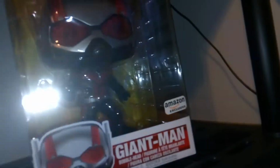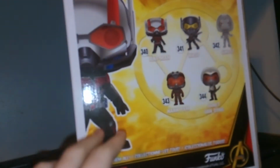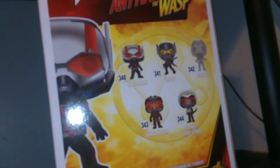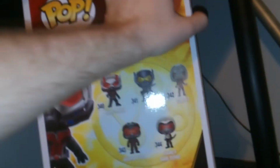But we got the Amazon sticker, we got a nice clear view of Giant Man in box and round to the side. And we have the back here, and you'll notice this Ant-Man pop here is identical to this regular Ant-Man, but you'll notice the differences in where the red is blue now to indicate he's in giant mode. So I think that's kind of interesting, because usually with these 10-inch pops, they're the exact same thing as their regular pop, and that is the case with this one, but instead of being Ant-Man, it's Giant Man. So yeah, let's open this up.